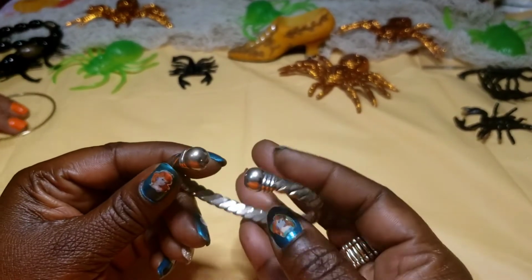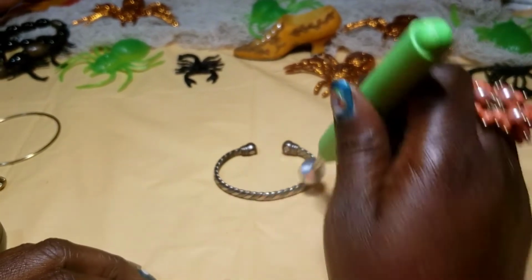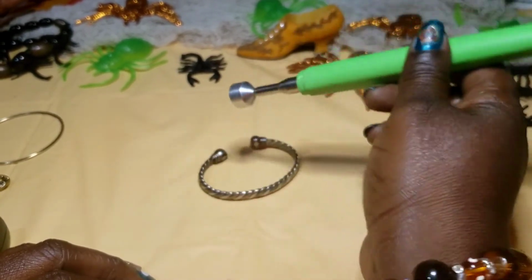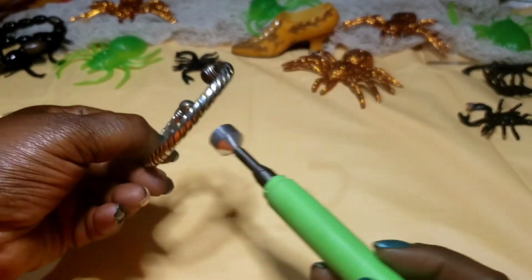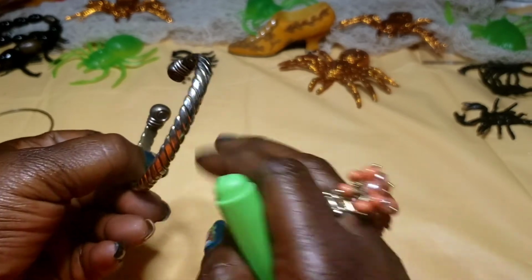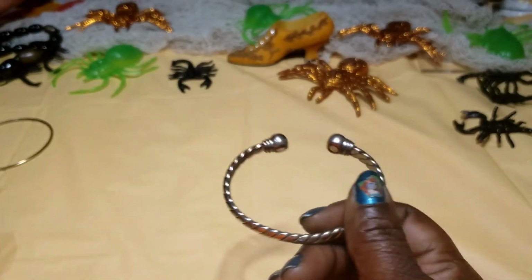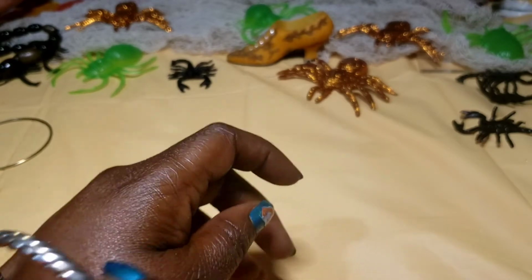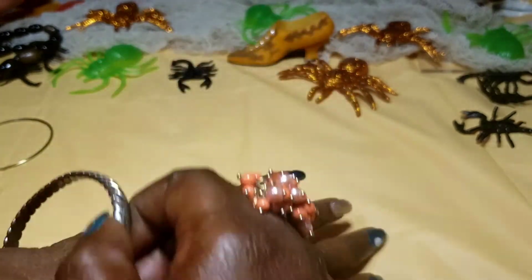Then we have another cuff that looks worn also. It's got some weight to it too. It's heavy. Yeah, there's a magnet on the inside of this, on each side, right there and right there. I don't know, this looked to me like one of those stress soothing type of bracelets, or maybe you can squeeze it together to clamp it down. I don't know, but I'll test it.